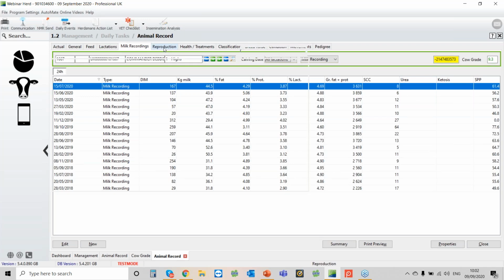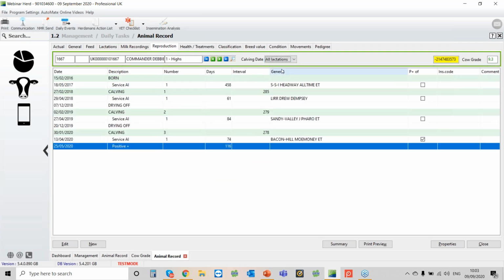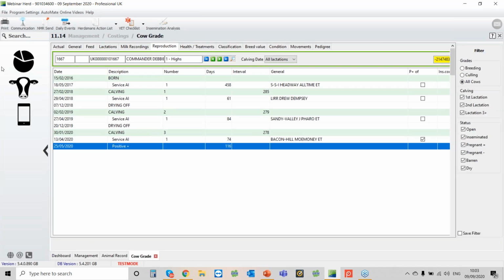We then go over to reproduction. So we know production's good, we know the health side is good. What's she like at getting in calf? So again, we look at all lactations, and you can see all these factors here contribute to this cow having a score of 9.3 out of 10. So if we just close that, that's a cow that's obviously doing really well.